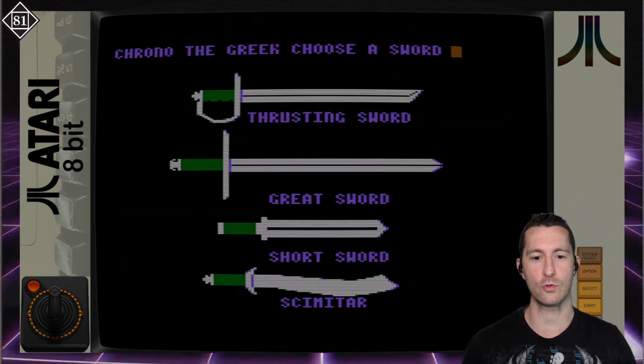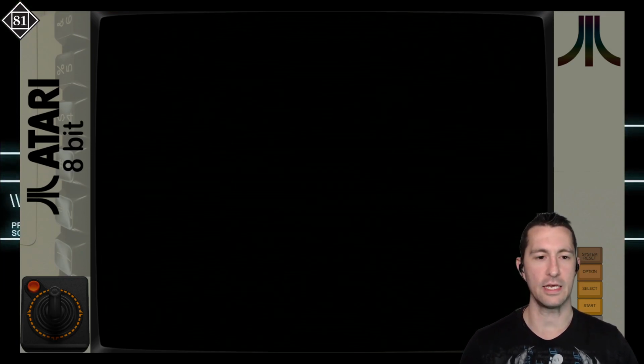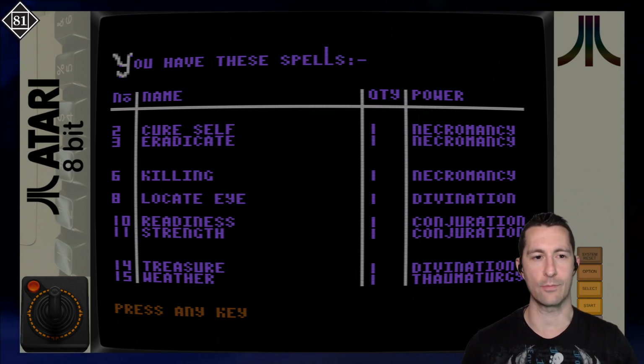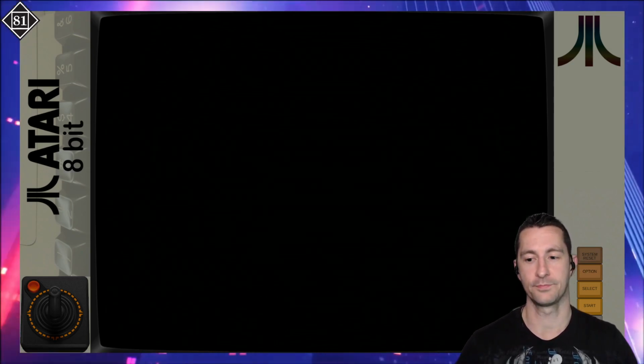Chrono the Greek, choose a sword. If we're Chrono the Greek, let's do thrusting. Did we want that? Yes, we did. So right off the bat, I'm trying the joystick, and the Atari joystick is not working. It may be only keyboard game. So we got these spells. Don't forget them. Write them down in your notebook, as you would have in 1981.